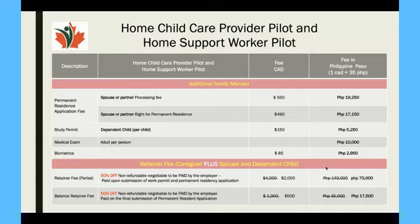And then, of course, your spouse will need to have a medical exam as well. And everyone in the family would need to have the biometrics. So this one right here is for your additional family members. And then the retainer fee would be negotiated with the employer, 50%. And there won't be any additional for your spouse or dependent, it would be $2,000. Those are the prices right there. So again, this would be if you have additional family members.